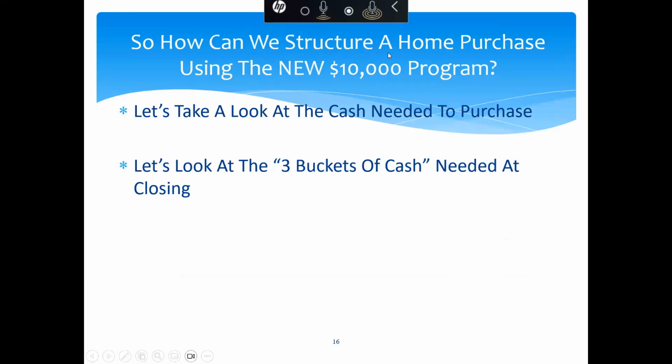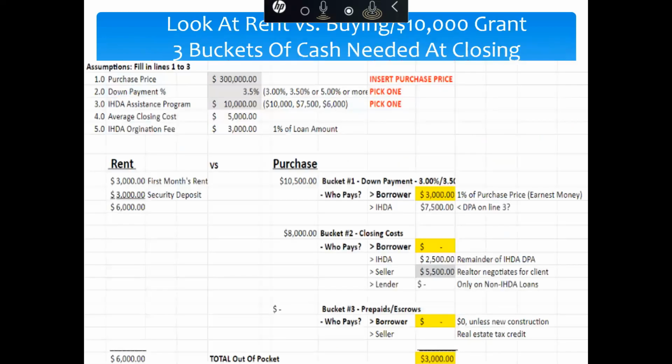So now let's look at structuring a home purchase using the new $10,000 program. Let's look at the cash needed to purchase. Let's look at what I call the 3 buckets of cash. Every purchase transaction has 3 buckets of cash. So here we have an example: $300,000. We're going to do an FHA loan with only 3.5% down. We're going to use the $10,000 program that's not repayable. No monthly payments. It's repayable only when you sell the house. So if you compare renting versus purchasing, if the rent was $3,000 or even $2,000 a month, they'd be paying rent of anywhere from $4,000 to $6,000 if they were renting a $300,000 house.